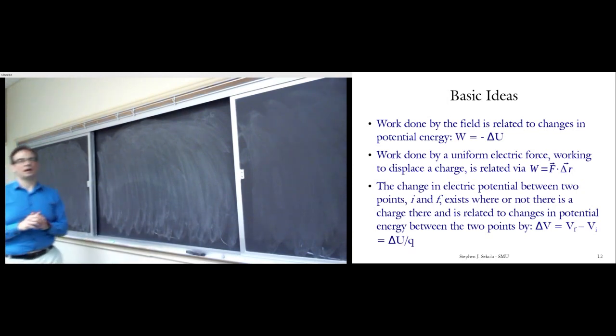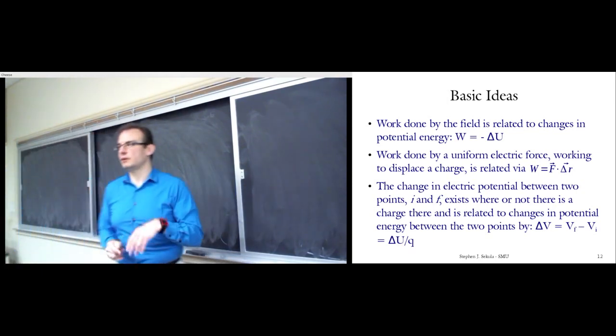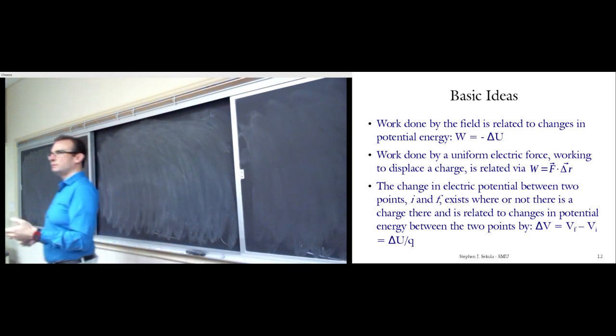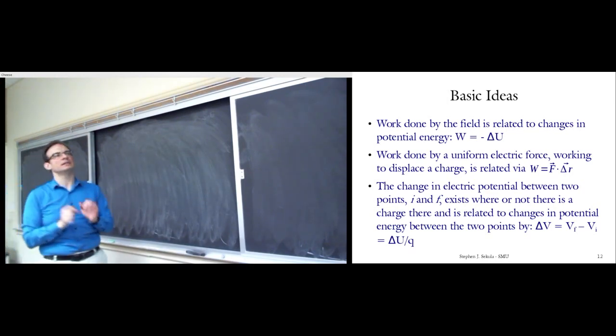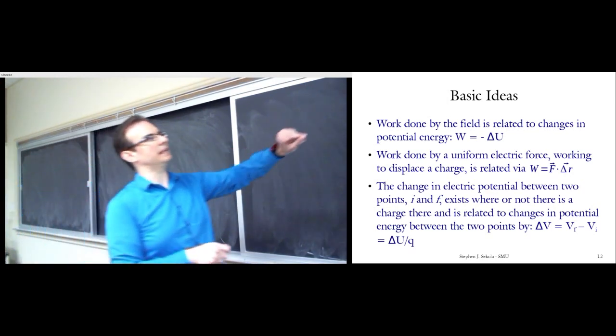Be careful. In the case of a point charge electric field, which we'll see in the next lecture video, you have a non-uniform electric field. So you can't just say, oh, the force is constant from near the charge to far away from the charge. That'll get you into trouble. You have to use a little calculus to figure out what the work is. So it's not too bad. It's not the worst thing in the world. It's an easy integral in the end.